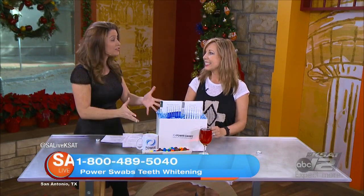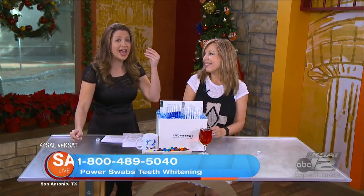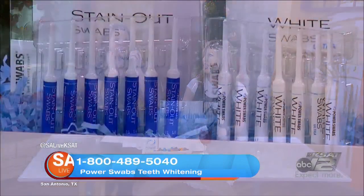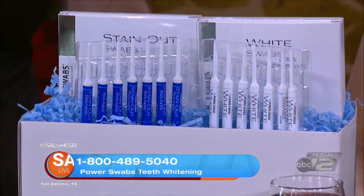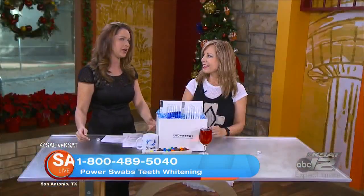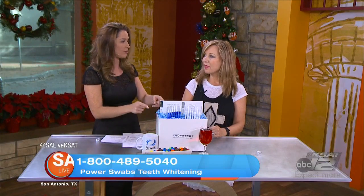And the thing is that this stuff works. I've talked to people who have used it, and it doesn't take long, and it's so easy to use. It's not the messy trays. It's not the gunk on your teeth. It's not, oh, I have to sit there and keep it on my teeth for 30 minutes every night for two weeks. Let's talk about how easy it is.